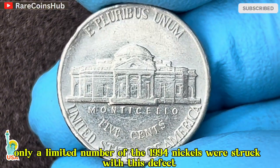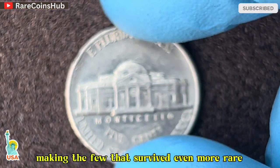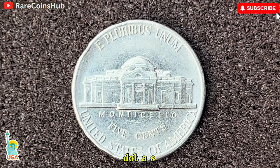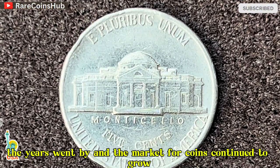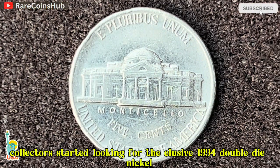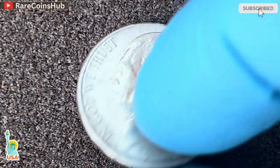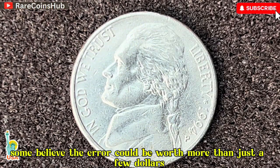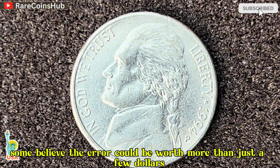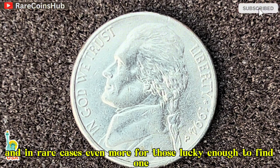Only a limited number of the 1994 nickels were struck with this defect, making the few that survived even more rare. As the years went by, and the market for coins continued to grow, collectors started looking for the elusive 1994 double die nickel with increasing fervor. Some believed the error could be worth more than just a few dollars. It could be worth tens of thousands, and in rare cases, even more.